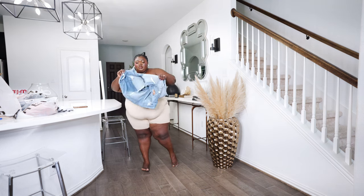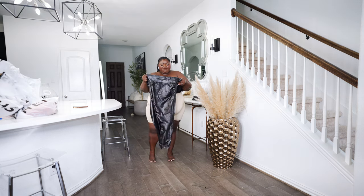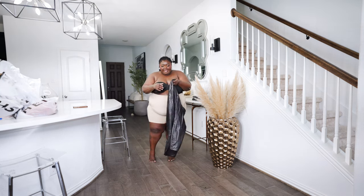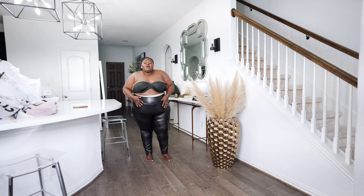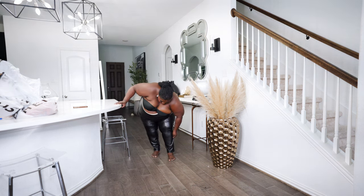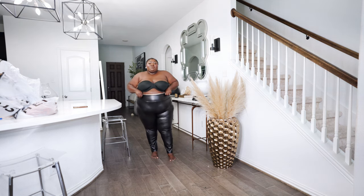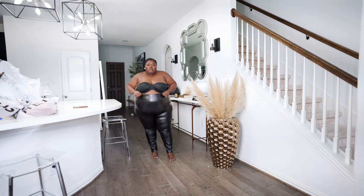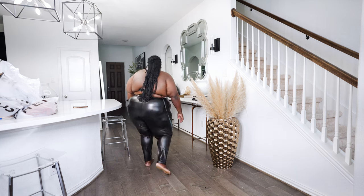Okay. Oh, I like this. And it's very lightweight. So the next thing I have here is this kind of light leather pants. Let's put it on. Okay. Obviously, I don't wear my shapewear when I wear my pants, but for the purpose of this video, we're gonna pretend like we are. Okay, it's also very easy and light.